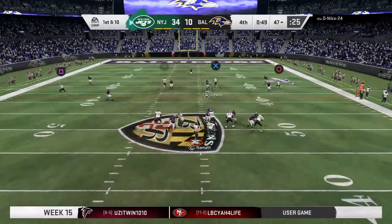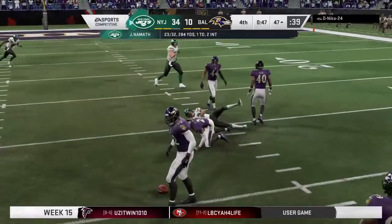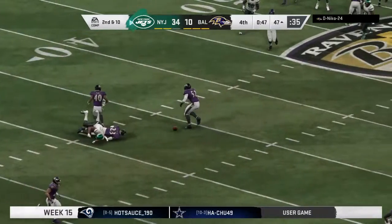That one looks like he'll throw here. And that is incomplete. He couldn't hold on through the contact. Brings up 2nd down. The incompletion there stops the clock.